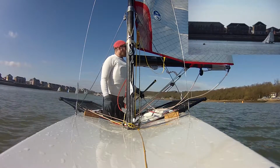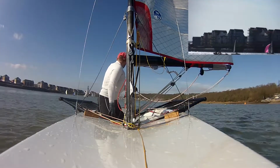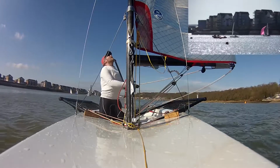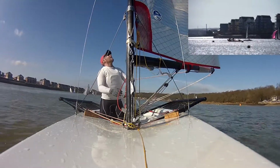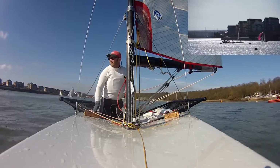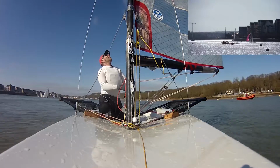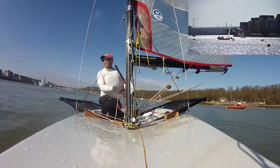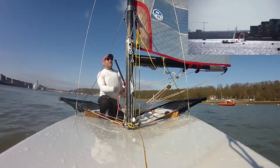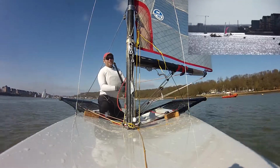I also run a carbon mast that I run quite soft because I'm only 72 kilos, so my leech is very loose. So as much as I've been letting the kicker off to let the leech go as the puffs hit, you'll often see me, like now, yank a bit of kicker on just to tighten the leech back up again, because it just twists off as the puffs hit. So I'm constantly playing the kicker, trying to get some power in the boat.